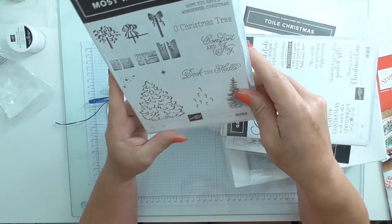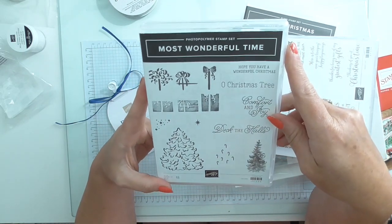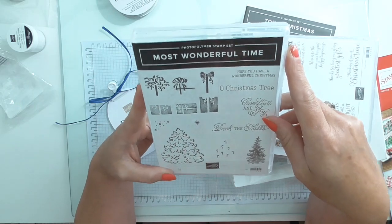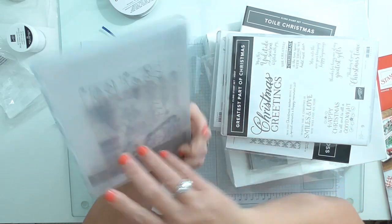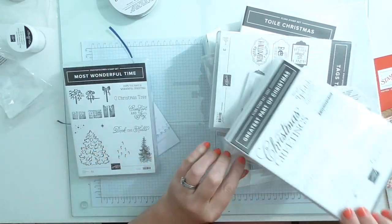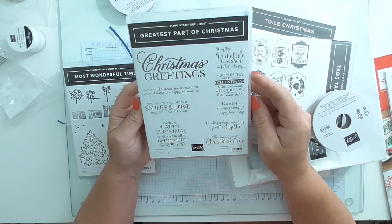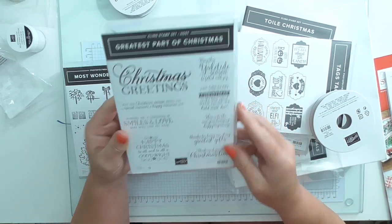This was one of the gifts that they gave us at the general session. One of the prize patrols, I think it was. So that's that one. It's called Most Wonderful Time. That's photopolymer. And then this was another one. And this is Greatest Part of Christmas. So we've got some awesome sentiments and greetings on there to go with.